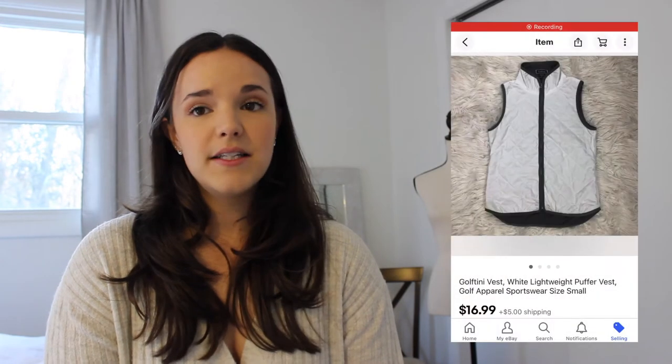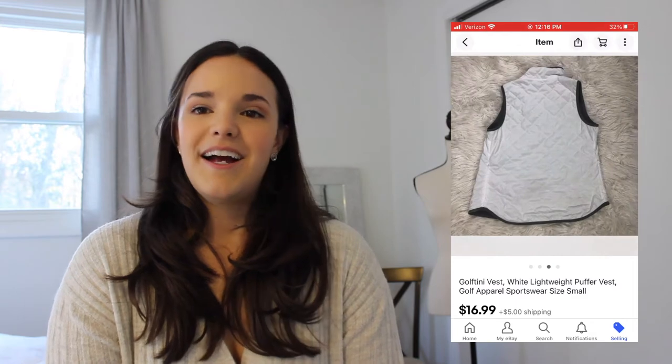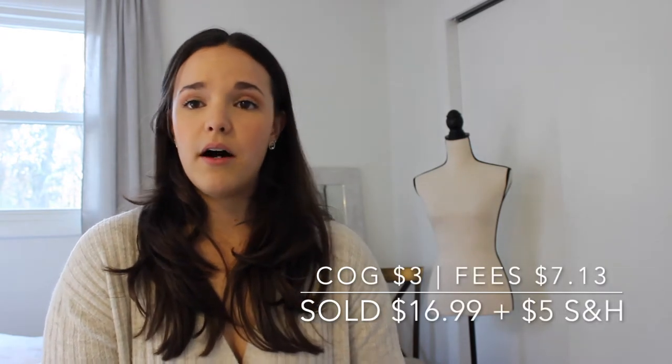This next item is an item that I picked up from Goodwill. It is a Golftini white vest. Golftini is not a brand that I've heard of before, but as I'm starting to get into golf, I'm noticing more of these golf brands. And so I wanted to pick it up because it was a very low cost of goods. It was $3 and it looked like it would be a nice vest regardless of whether you wore it for golf or just for any kind of active wear.